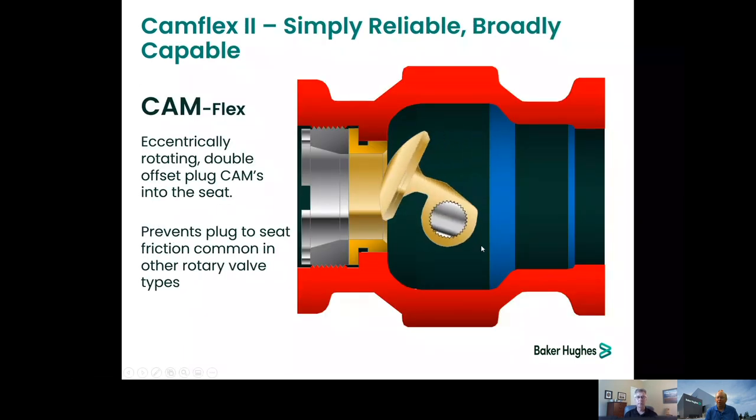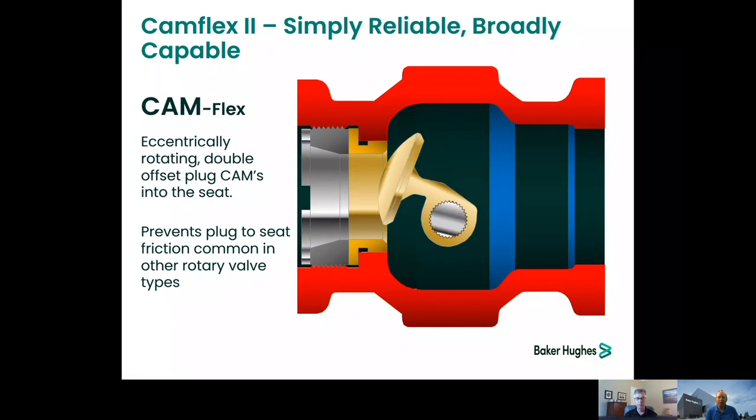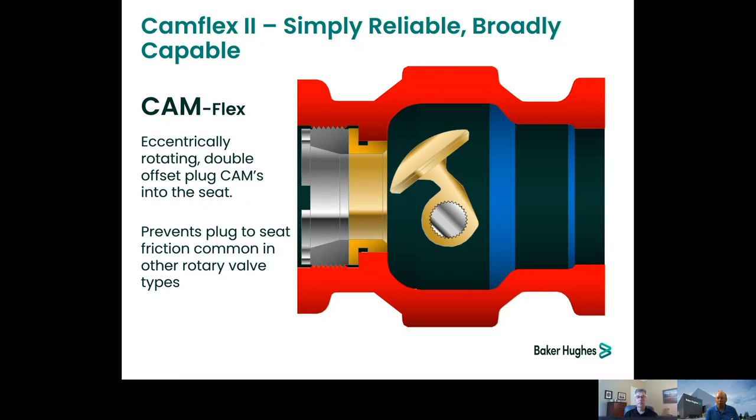Here's showing the plug action itself. As I talked about, it's a double offset. So the plug face is offset in two directions from the shaft center line. As the valve opens, it's going to move the plug face very quickly away from the seat ring and then rotate. That's the cam action that we derive the first part of the Camflex name from. And you can see there's no rubbing between the plug and the seat ring. It's very low friction because you only have the frictional forces from the guide bushings on the shaft and a little bit from the packing, but that's much less than you would see in a conventional globe valve, where you typically have a lot more packing friction than in a rotary motion valve like Camflex.